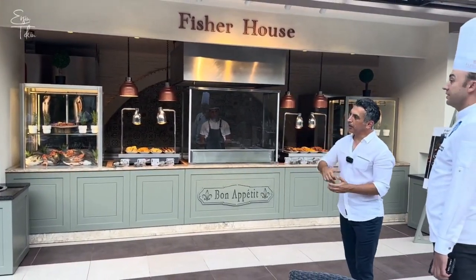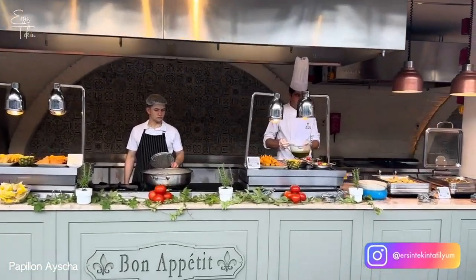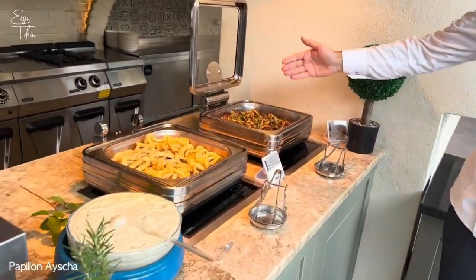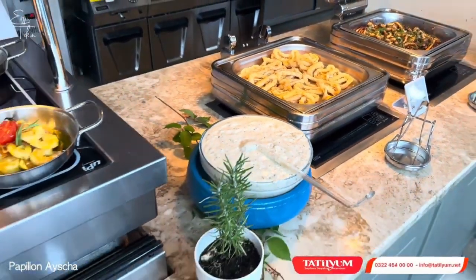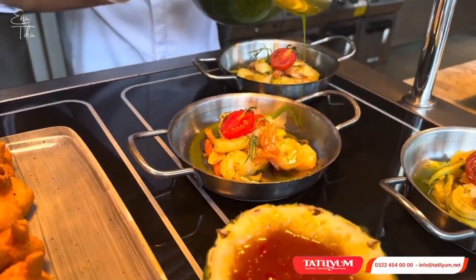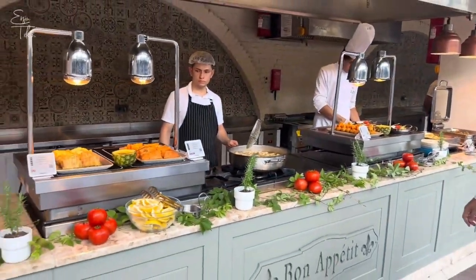What's first, Chef Firat? Here, there are products and menus that are changed daily by our chef friends. For example, today we have a very nice octopus sauté here. By the way, our octopus is baby octopus. It is more delicious. Our octopuses from the Aegean region are more beautiful. We have fried calamari. Here we have jumbo shrimp with mustard. We have crab pahana. The calamari is cooked live here.